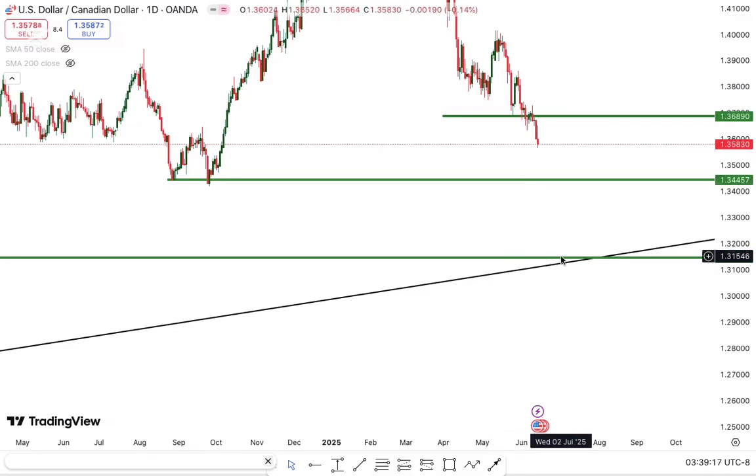So you guys, 1.36890 right through to 1.31469. This is roughly 520 pips if I'm not mistaken, guys. You can double check. 527 or 530 pips from here to here. All right, so we've got space all the way to the downside.